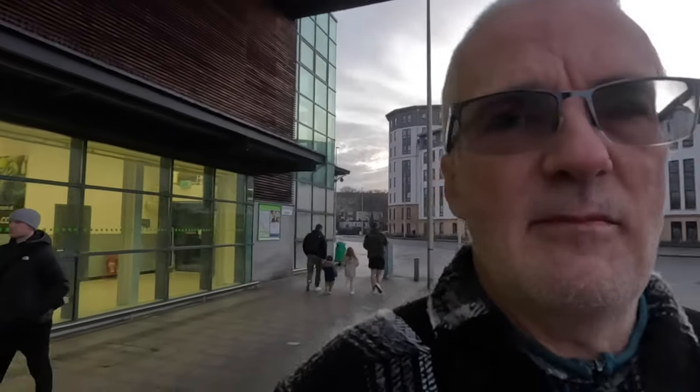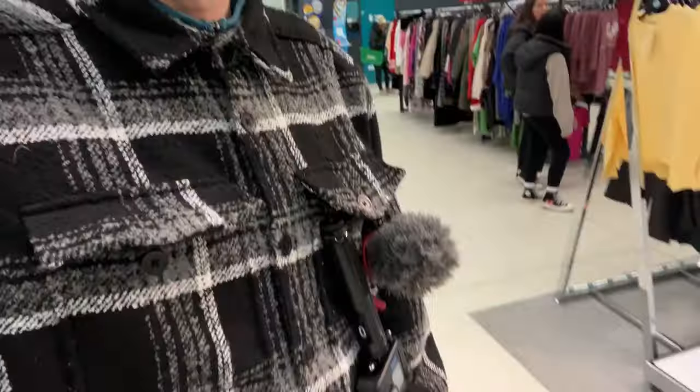It's my turn to do the cooking in the van, so I'm going to go into the big Asda shop behind me and see what I can get that you can make in one pan. I'm just waiting for the little screen on the front of the GoPro to turn off so I can do all this covertly. Do you think anyone will notice?